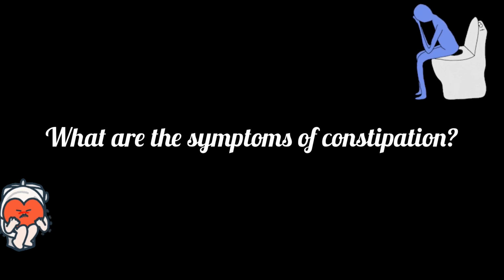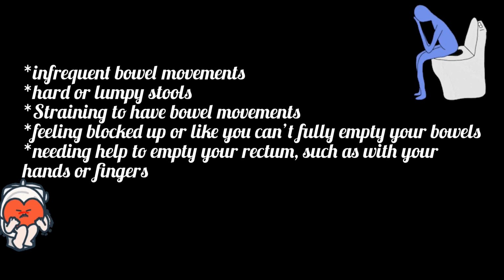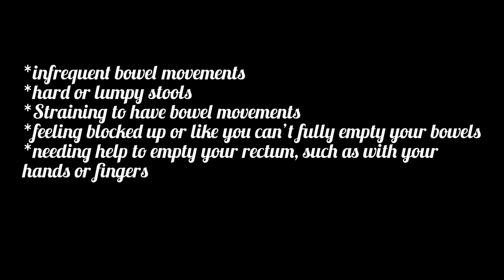What are the symptoms of constipation? Infrequent bowel movements, hard or lumpy stools, straining to have a bowel movement, feeling blocked up or like you haven't fully emptied your bowel, needing help to empty your rectum such as your hands or fingers.